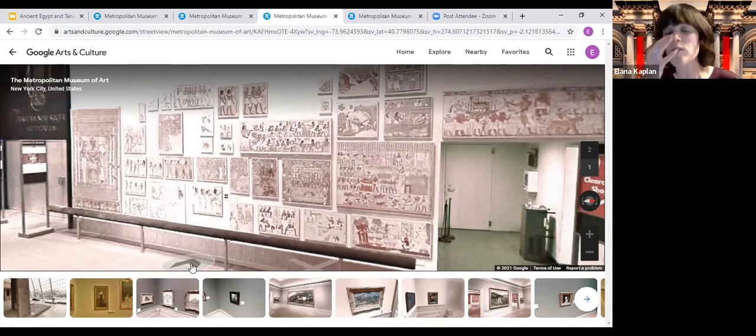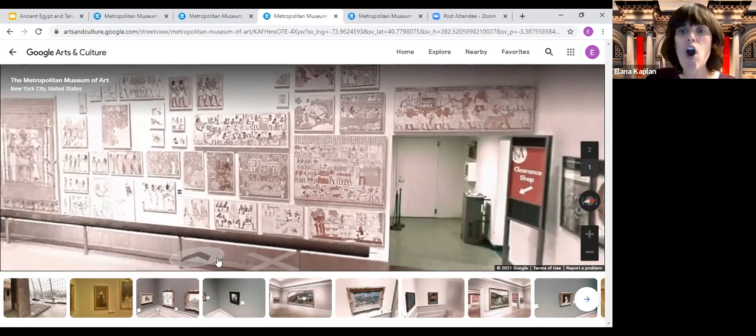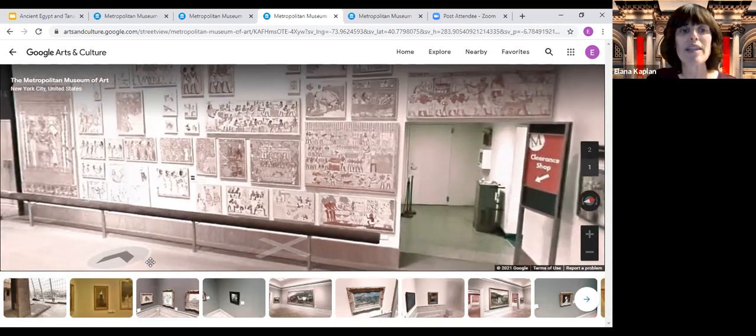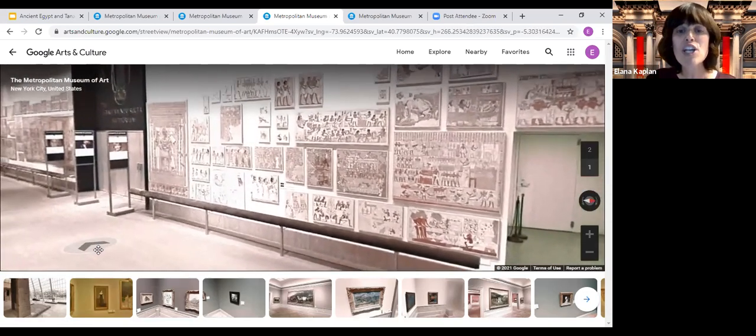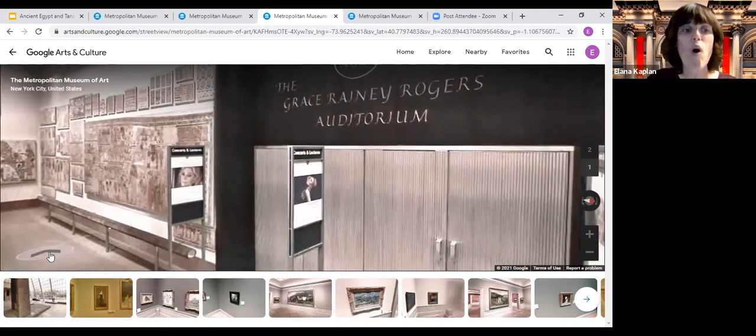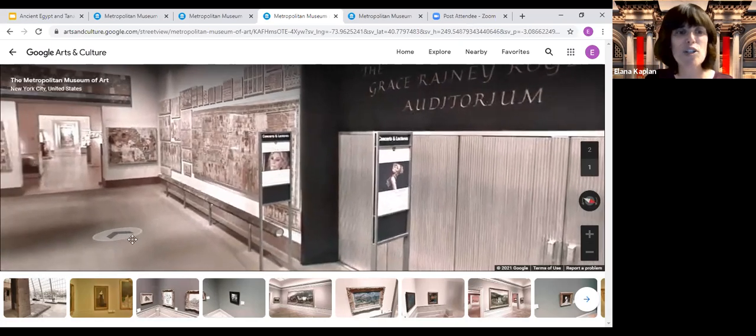This is probably the only thing that's not, the only objects that are not the originals. And the reason is because these paintings were painted on tomb walls in ancient Egypt, you know, anywhere from 5,000 to 3,000 years ago. So they were painted on tomb walls. And of course, the museum cannot take the tomb walls. The Met can't take the tomb walls. So what did they do?